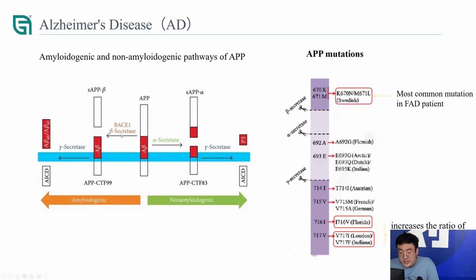In the amyloidogenic pathway, APP is first cleaved by beta secretase and then cleaved by gamma secretase, which will form the A beta. And the 42-residue peptide form of A beta is more likely to accumulate and form hard insoluble plaques. So A beta 42, we can say, is more toxic. And some mutations related to A beta accumulation were found in familial AD patients. The most common mutation in familial Alzheimer's disease patients is the Swedish mutation. And the Florida, London, and Indiana mutations in this APP gene would increase the ratio of A beta 42 to A beta 40, which means these mutations will increase the toxicity of A beta.